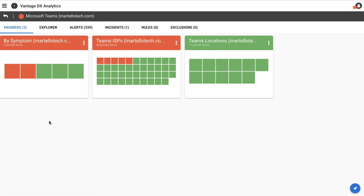At this point, we haven't deployed any agents or probes. The only thing we've had to do is configure our Teams integration with your Microsoft 365 credentials. Once that is done, Vantage DX automatically provisions a series of dashboards, as we see on the screen here today, allowing you to start digging into that information.